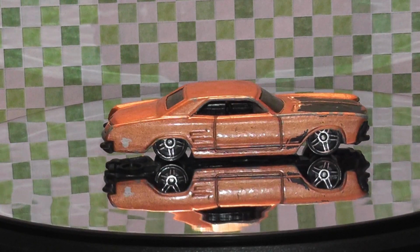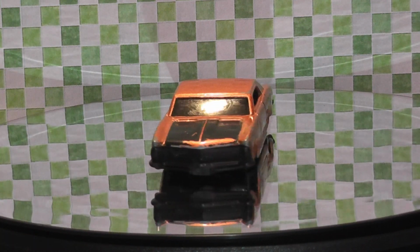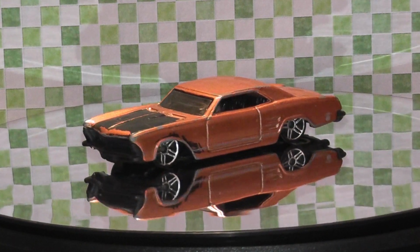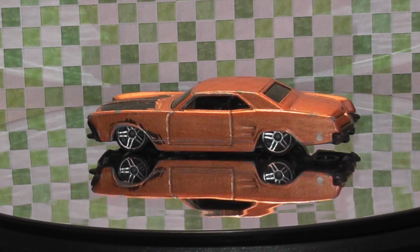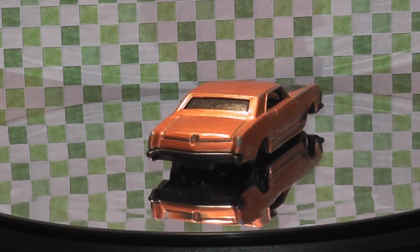Next, we have this 64 Riviera from the 2005 Muscle Mania series. Designed by Eric Schoen and introduced in 2002, this is one cool-looking big-rimmed custom.